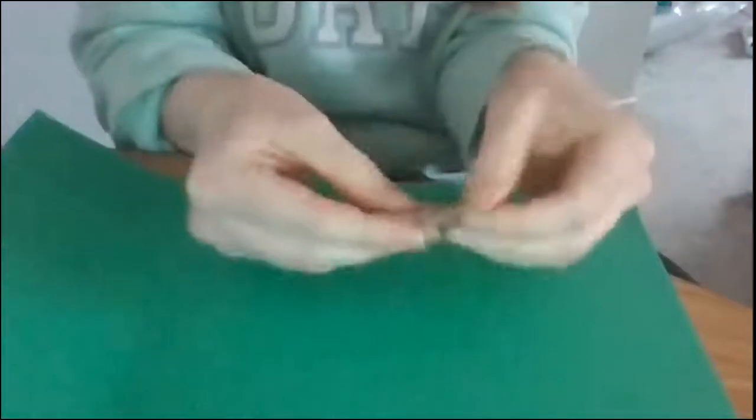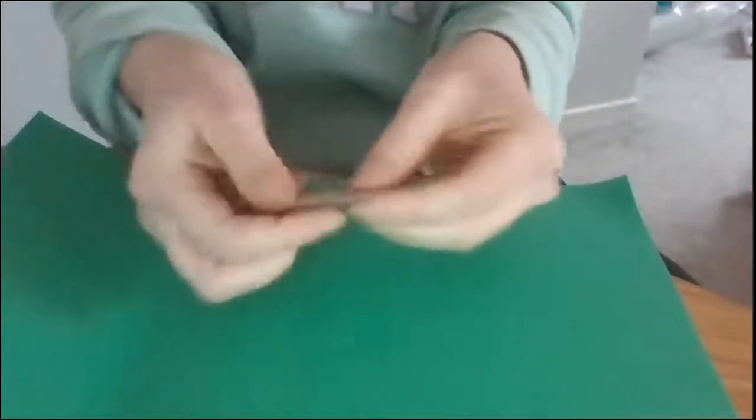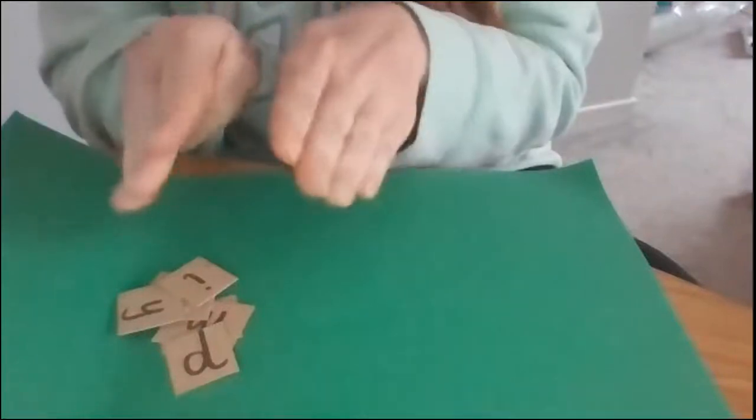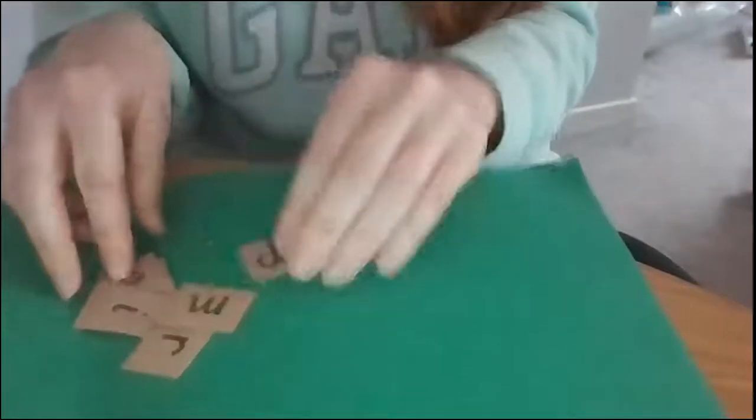So you can do this in 2 ways. You can either give them a shuffle or get your parents to give them a shuffle, leave them in a pile and find each letter at a time. I'm doing 1 spelling at a time. Don't do all of your spellings because you'll get all the letters all muddled up. So I'm doing 1 spelling at a time.